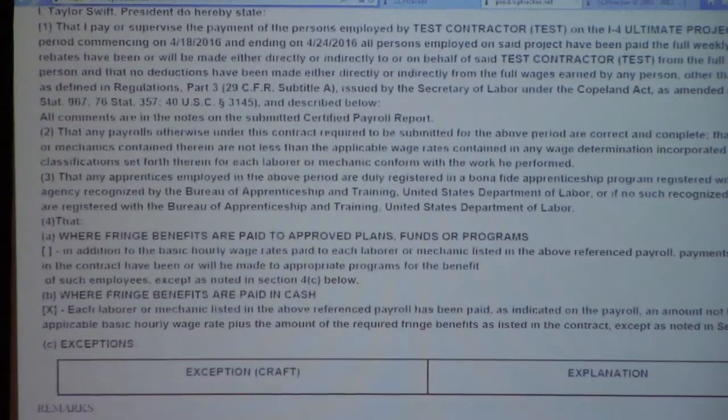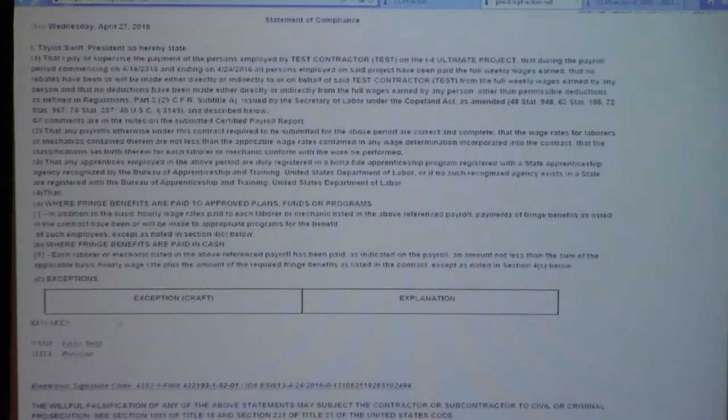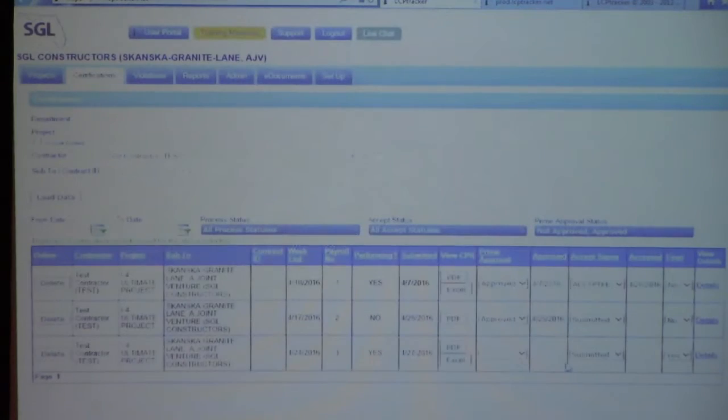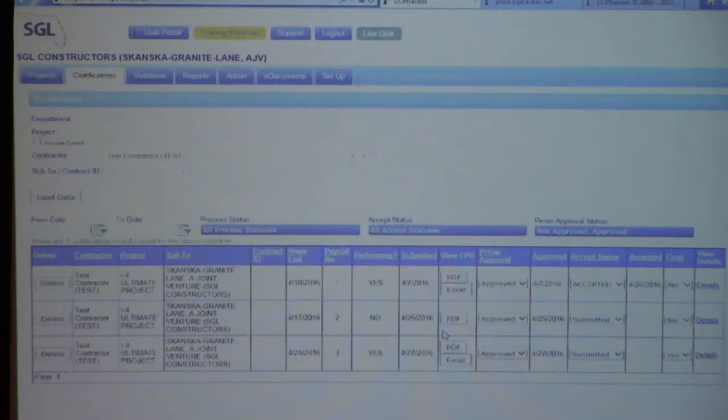Okay. And then I'll take it down to the statement of compliance. And that's what that looks like. It'll be marked. Perfect. So me as the prime, I can go and I can accept the payroll. Yes. And so at the point that the prime approves the payroll, it releases it to be reviewed by the RCS. Awesome. I'm an RCS and I need to approve the payroll.